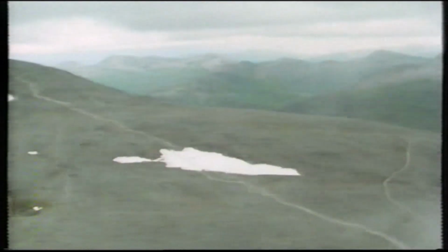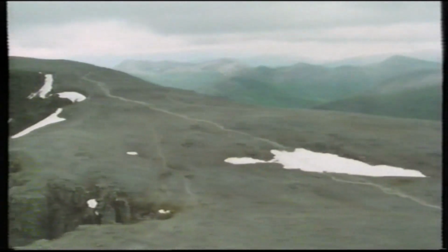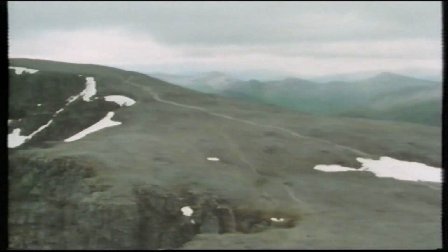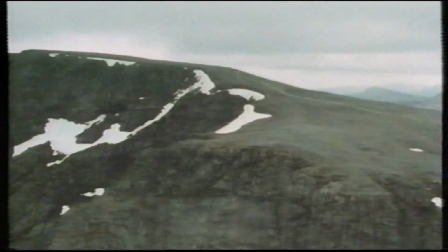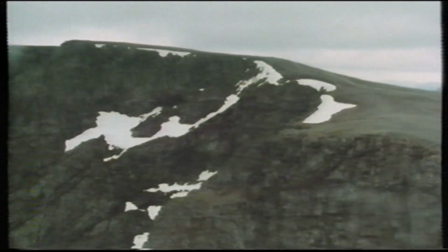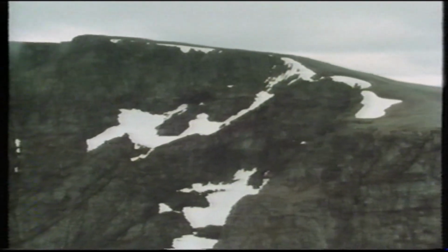What sort of degrees of temperature are we talking about? Well, just a few degrees. A 2-degree change would be enough to cause glaciers to grow in Scotland. For instance, in the mountains of Ben Nevis and the Cairngorms, you have snow patches which survive every summer at the moment. A lowering of 2 degrees would be enough to cause those to grow into glaciers. At the height of an ice age, probably minus 6 degrees.